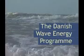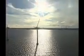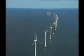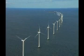We did it with wind power. Can we do it again with wave energy? In November-December 2000, 22 megawatt wind turbines were installed in the sea not far from Copenhagen harbour. While wind power is well on its way to conquering the sea, wave energy is still at a development stage.